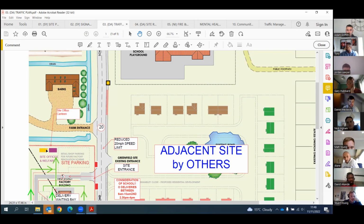Yeah, perfect. Our site offices, like Matt alluded to, are going to be tanked, so they won't be draining into there, but they will be monitored to make sure there's no overspill. These will be tanked so that there is no leakage into this drain. Ideal. Thank you very much.